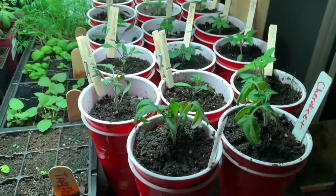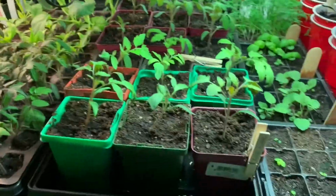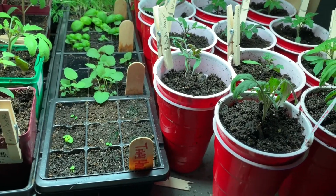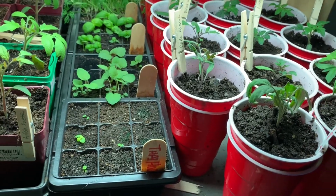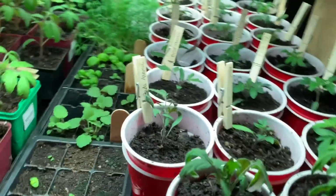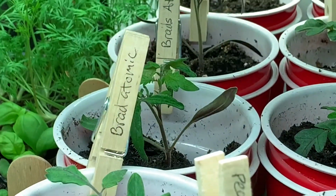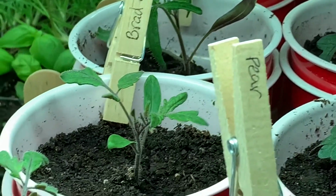These are Cherokee purple, and one thing that we did wrong, and I will tell you this straight off the bat, is basically we left the lights on. In the beginning, we left the lights on all the time, and what we think has happened is that it took all the phosphorus out of the soil, and you can tell in this one, it has turned some of our plants purple.